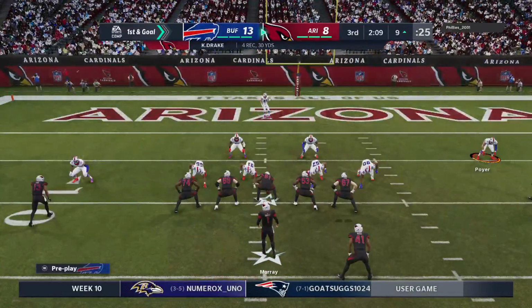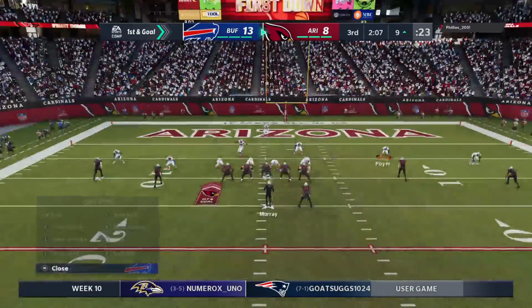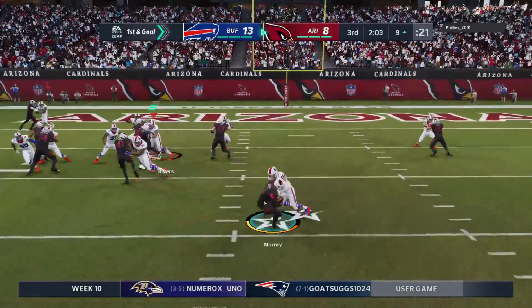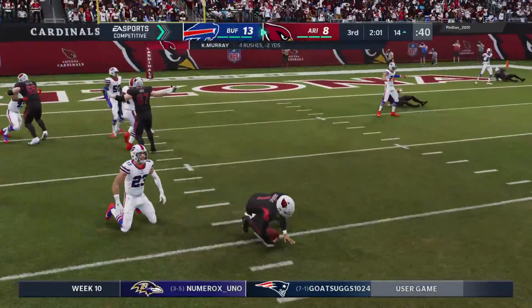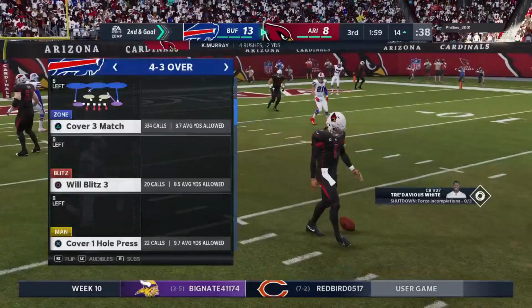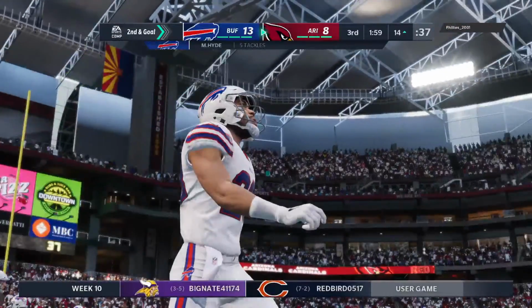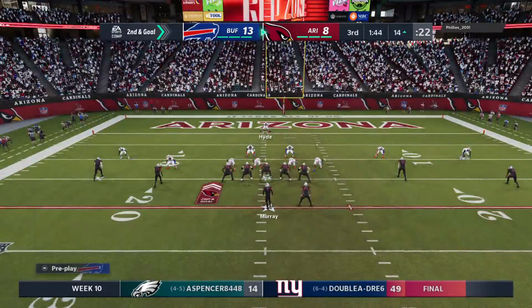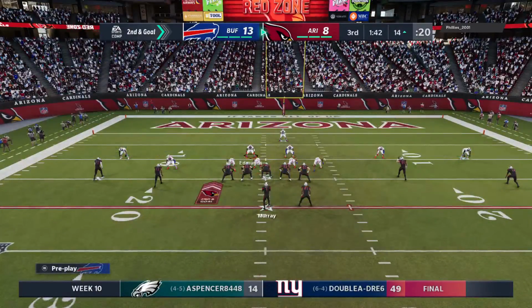I love the drive they're working on here because they know they can take the lead with a touchdown. And so far on this drive, so good. They moved the ball down the field with very little resistance defensively. But they better be prepared for some adjustments to come their way now. It's a loss of 5 there, bringing up 2nd and goal at the 14-yard line.